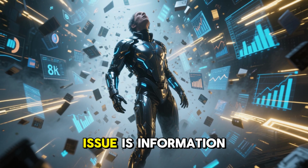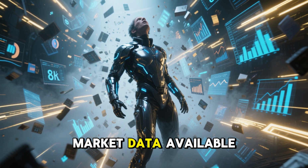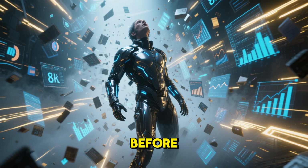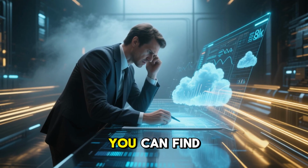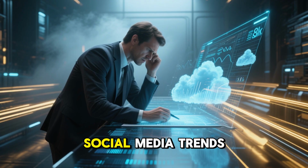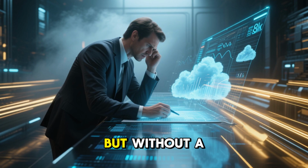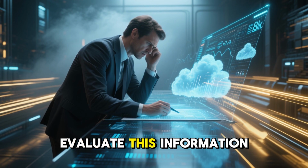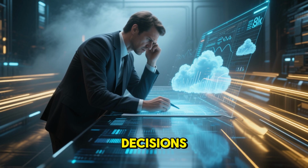The second core issue is information overload without a framework. There is more market data available now than ever before, but having access to data is not the same as knowing what to do with it. You can find search volume numbers, social media trends, competitor analysis, and customer demographics, but without a systematic way to evaluate this information, you just end up drowning in numbers that do not lead to clear decisions.